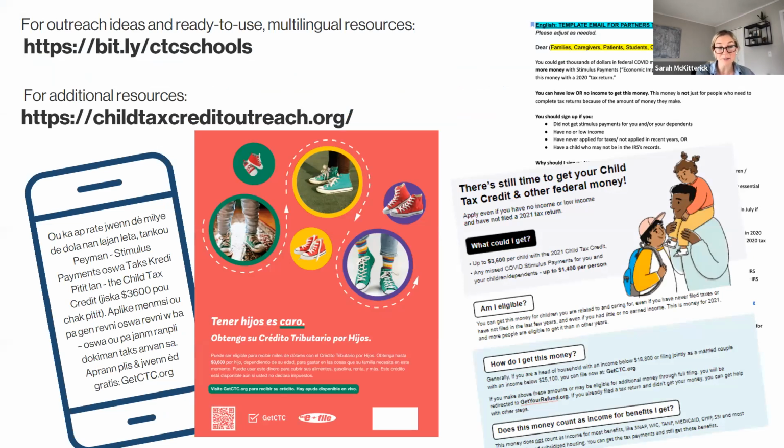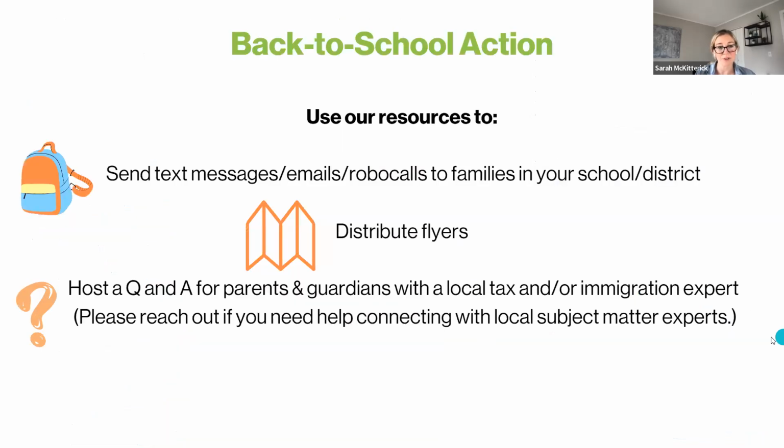Finally, we have lots of outreach materials that the Coalition on Human Needs has developed and toolkits that they put together for you to find easy, ready to use multilingual resources. So there are text messages, flyers, sample robocalls, sample template emails that you can use. They're all available in 11 languages. And you can go to the bit.ly link here to download all of those and choose whatever you'd like to use and put information in perhaps that's more related to your school districts. A lot of these are customizable as well. And for additional resources, you can go to childtaxcreditoutreach.org. And now I'll turn it over to Julia.